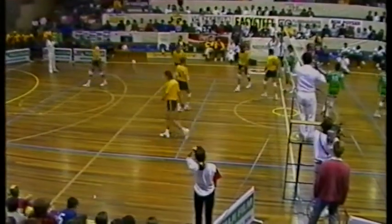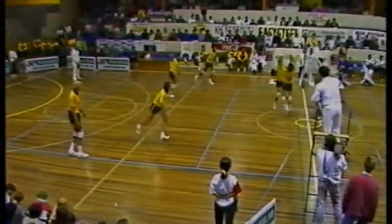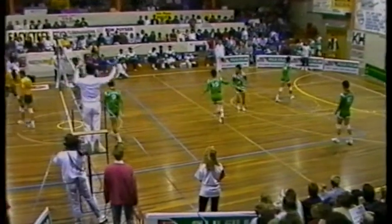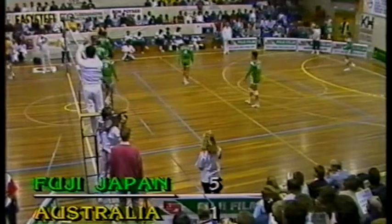The Japanese, just a nice, steady little combination in the centre there. The ball wiped off that centre block for Australia. Nagano serving for Fuji. Wide set by Chul. Outside. Wasn't out by much though, Murray. He had the right shot.